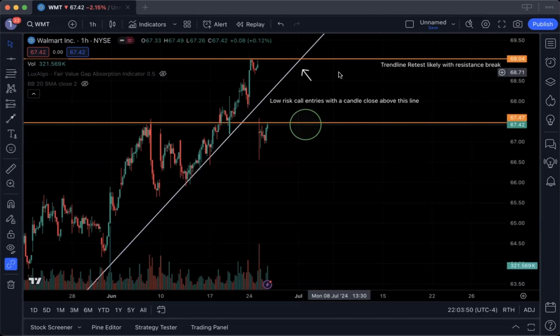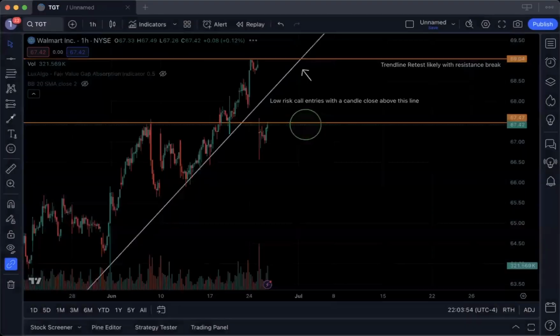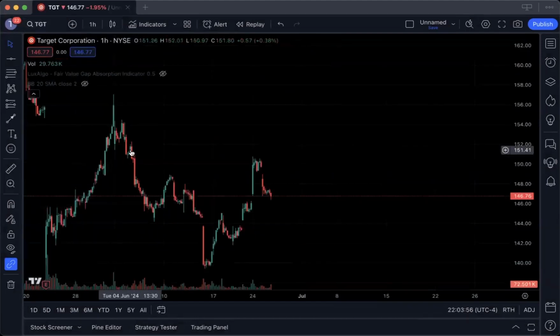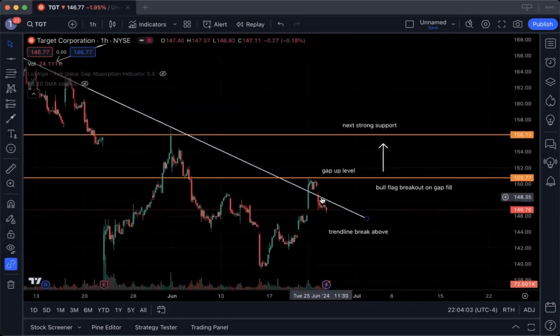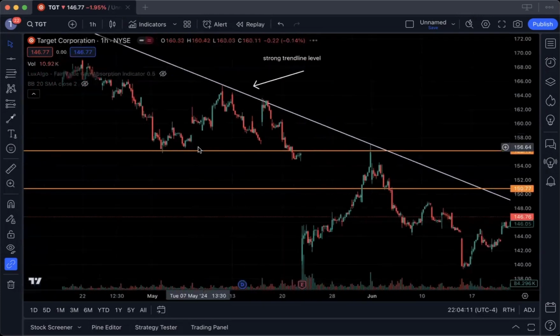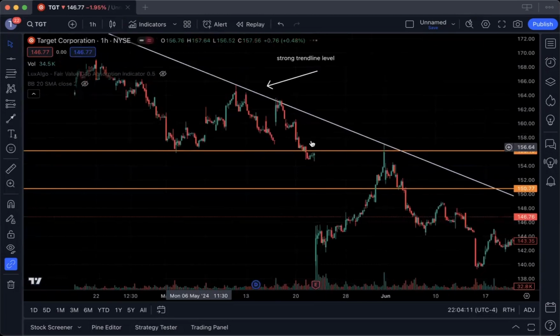Now, there is always a chance for downside. I'm actually going to jump over here to a chart that I drew out last night or the night before, and that's Target. I had a similar situation to Walmart, but what we had prior to today's trading session, which was here, these 6 candles around here, we had a similar situation. We had a trend line tap, consistent, strong trend line resistance, right?